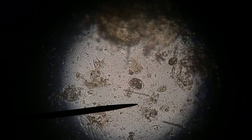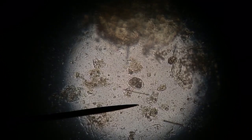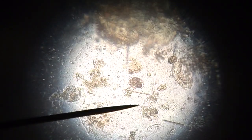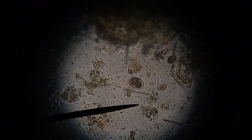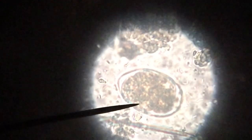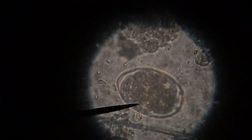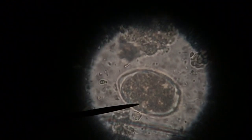All right, this is a presumed hookworm egg from the black-faced coyote. Just trying to document as much of the stuff as I can. And there you go. Awesomeness. And that there is at 200 times magnification. All right, that's it.